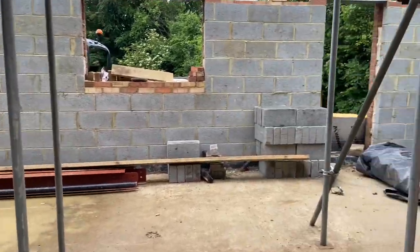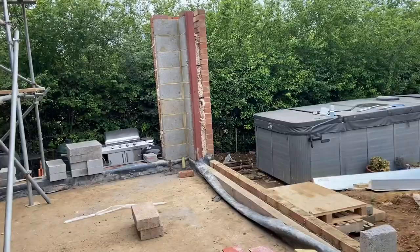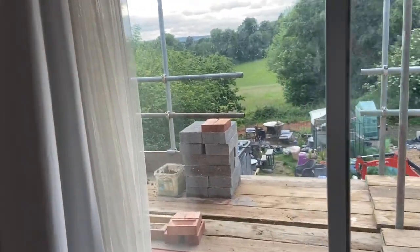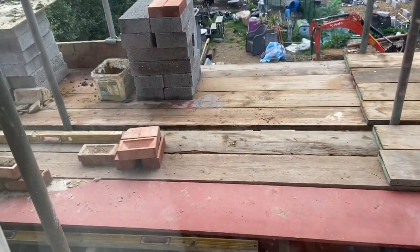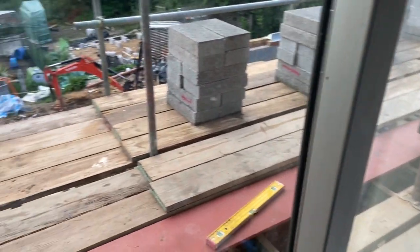And this is where we're at. So it's a very interesting stage. I'm just up in my bedroom, and I thought I'd give you a view from out here. Actually, I think it would have been really nice to have had a balcony.